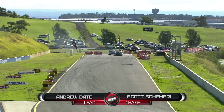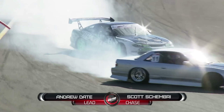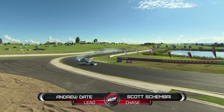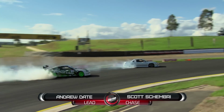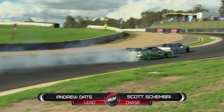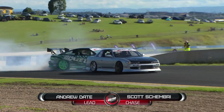Okay, Scott Shemry back on track, chasing Andrew Date. Two wildly different cars, but both very aggressive in different styles. I mean, Andrew on that big Scandi entry there, not something you'd expect from a low 200 kilowatt SR20 powered S13. I mean, he's driving the wheels off this thing, Chad.